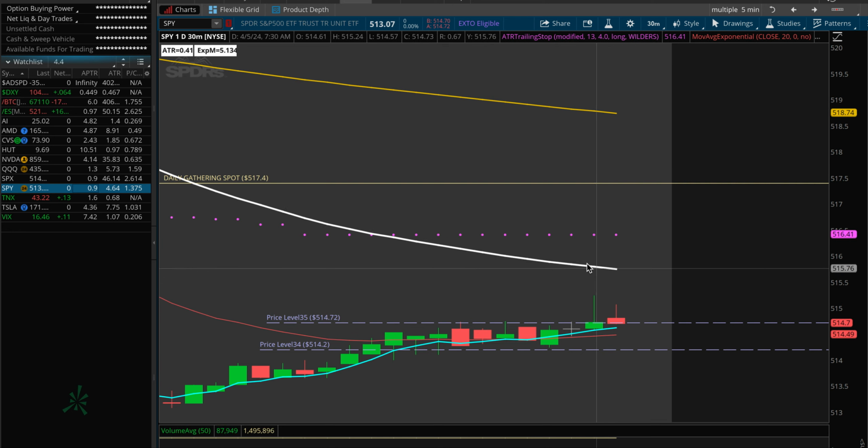To the upside, if we decide to go up, our trouble places are at 515.75, which is the 50 EMA, and again, we're looking at the 30-minute chart. If we break 515.75, then our next level of resistance is at 516.41, which is right here at the ATR trailing stop. And one thing to keep in mind, we could very well go back to 518.74. Anything is possible in the market, so don't rule it out.